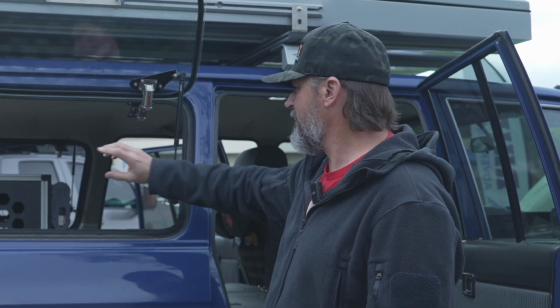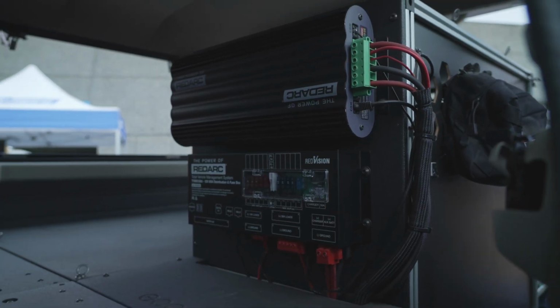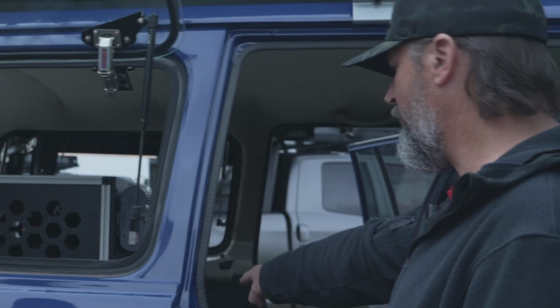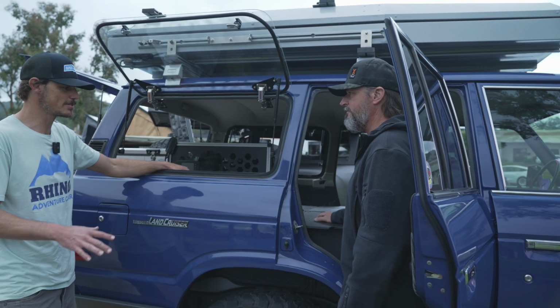That way, because I usually hang stuff off the side of the camp kitchen on the other side, off the Molle panel. And then we've got all of our Red Arc stuff up here. You've got the Red Arc Manager, all accessible right there. And then we've got a Battleborn 100 amp hour lithium underneath in that little box right there. Perfect spot for them. Love the Goose Gear product for that.